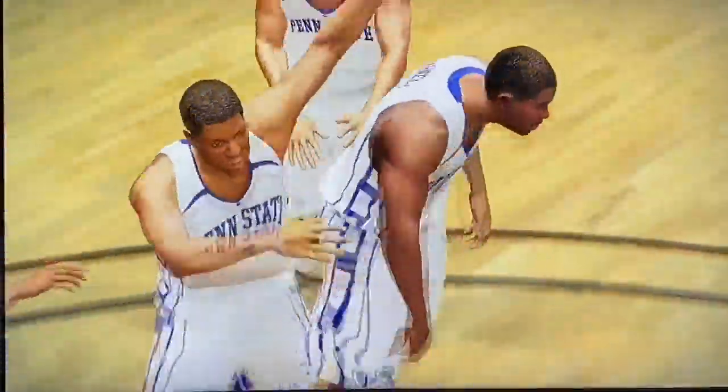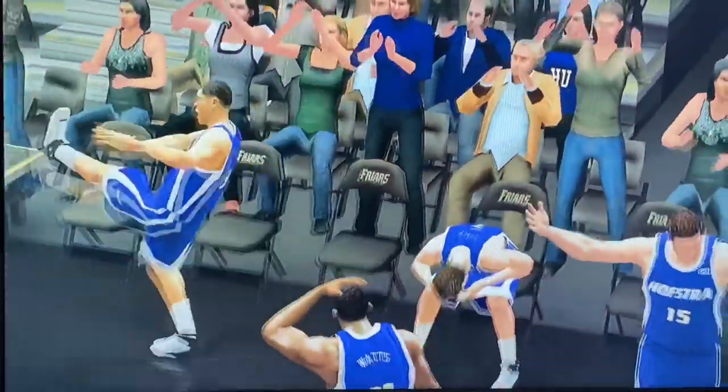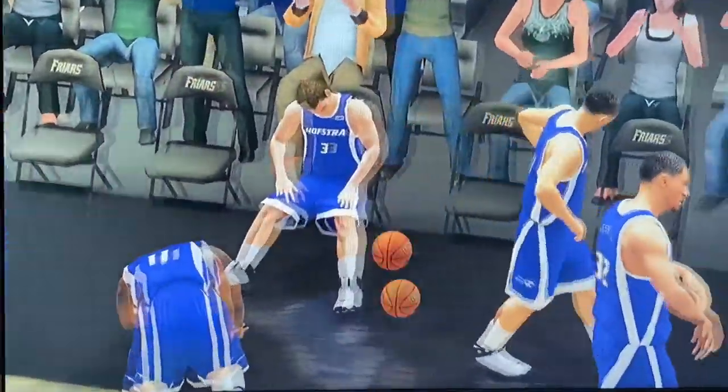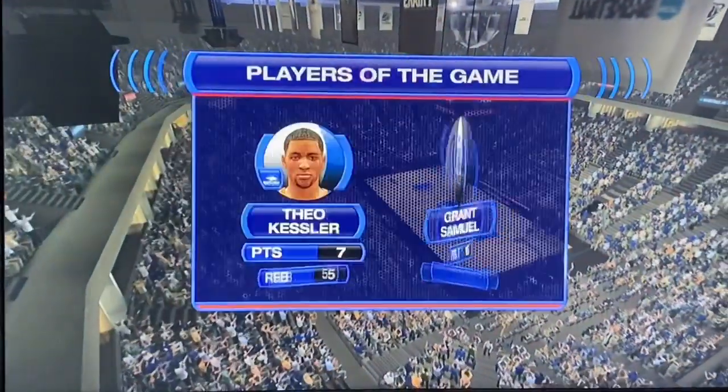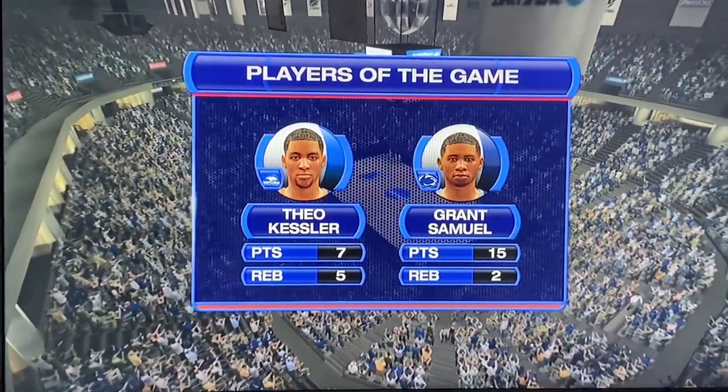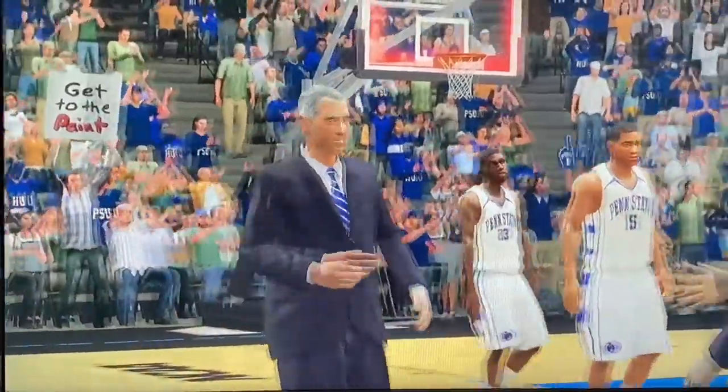Wow. Hofstra almost turned it over. They got the shot off, though. That's not what they drew up in the timeout. Penn State survives by 1 point. Grant Samuel, player of the game, he was great throughout. 15 points for Penn State.